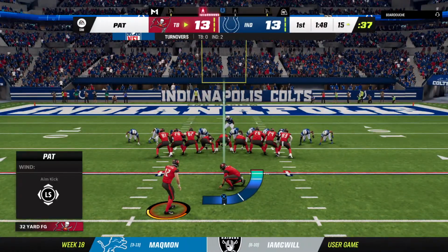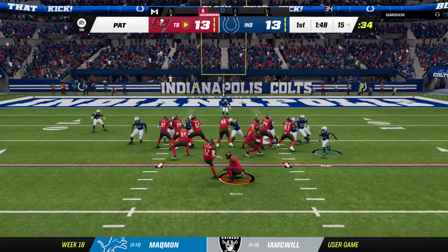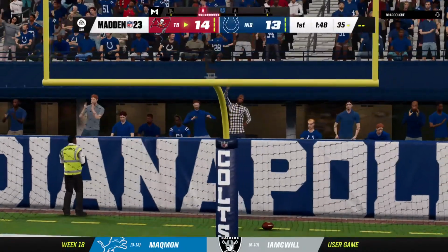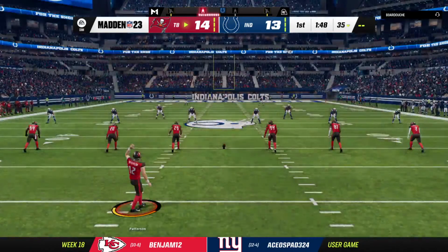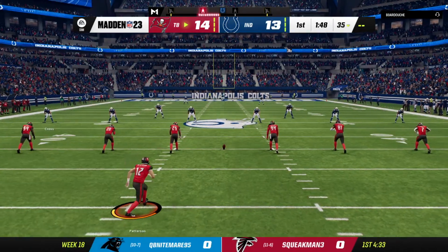Patterson now for the extra point. And this puts him on top by a penny. It's 14-13. Makes the score Buccaneers 14, Colts 13. So they throw the pick six.